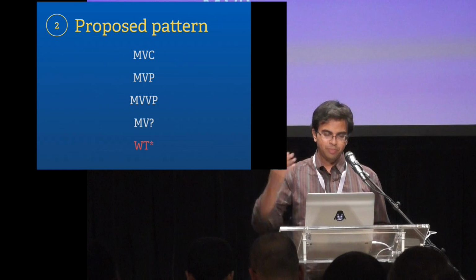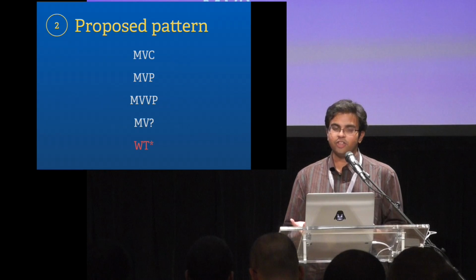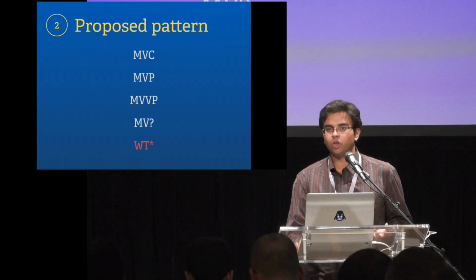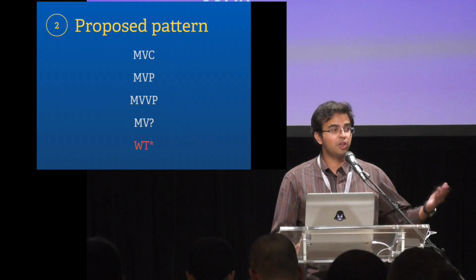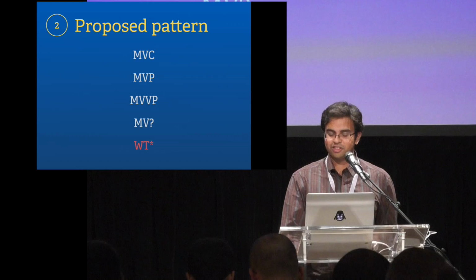There's MVC, MVP, MVVP, and at a certain point, it gets really confusing. At least it was super confusing to me. So I did what any good engineer would do. If I found that I have a problem, I tried to find another engineer who's much smarter than me, who came up with a solution, and I say, this is how everyone should be doing it. So that's also a very good strategy, by the way.